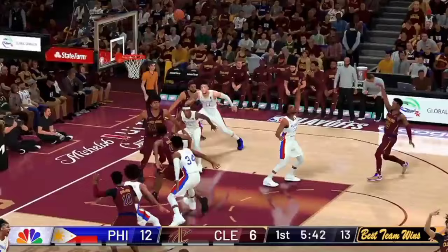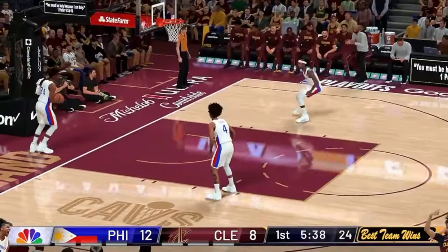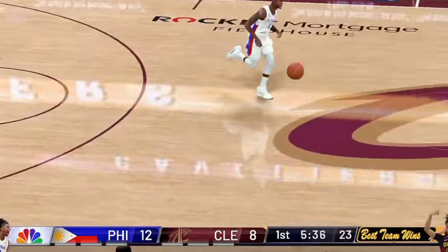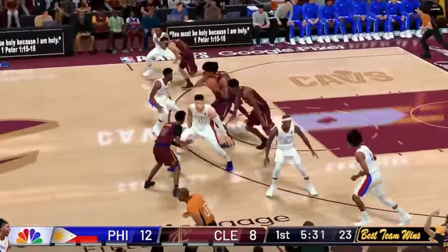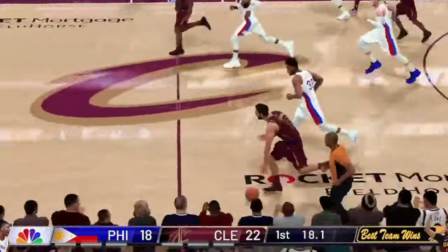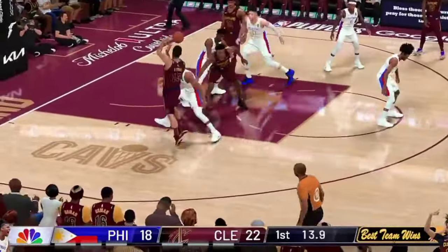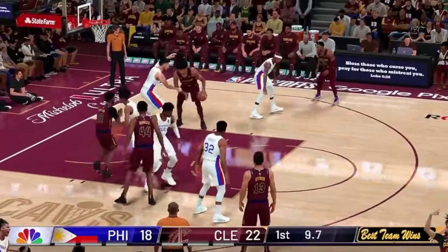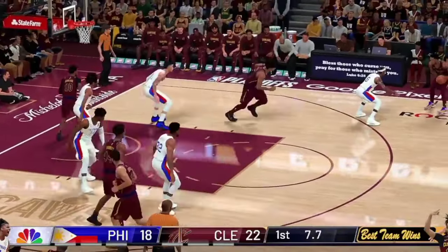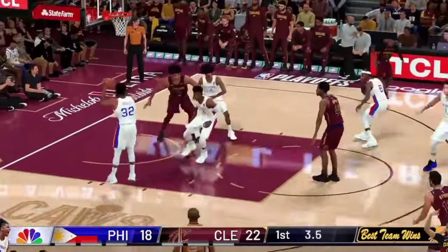The 17-footer. The putback. Controls the rebound and the putback. I always love the hard work on the glass. Just great activity. Oh, it's stolen by Mitchell. The Cavaliers leading. To the middle. Outside Mitchell. The three. He's off on that one.